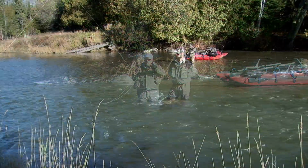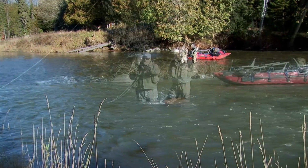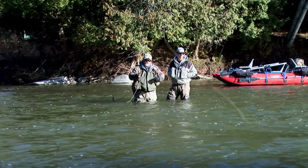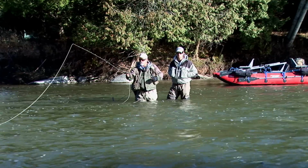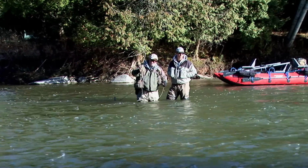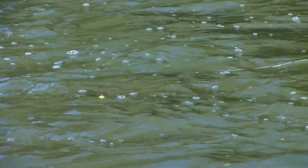Now, when you've got slow water in front of you, which is a little closer to where the camera is, I must mend downstream like this, because the slow water is holding the fly down. So I must mend downstream in order to get a drag-free drift. When you've got slow water in front of you, mend downstream. Again. It's holding up, the line is being dragged. I mend downstream. Now I have a drag-free drift.